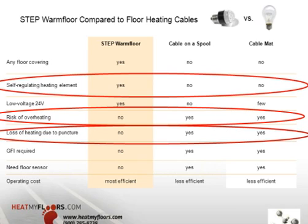Now, it's important that if you are putting cable systems in, that you do not compromise the outer jacket of those heating systems. So there's a risk involved, and contractors know that they don't want callbacks on systems. They want to have reliability too, and Step Warmfloor is going to bring that.